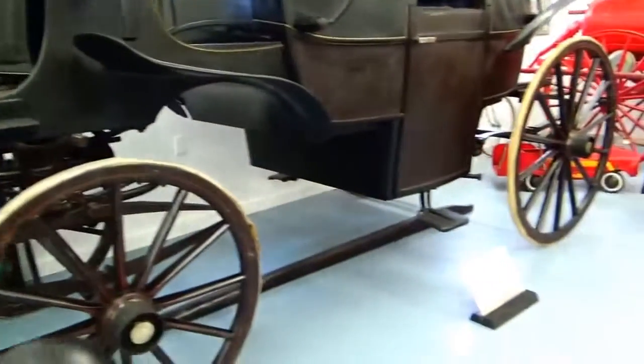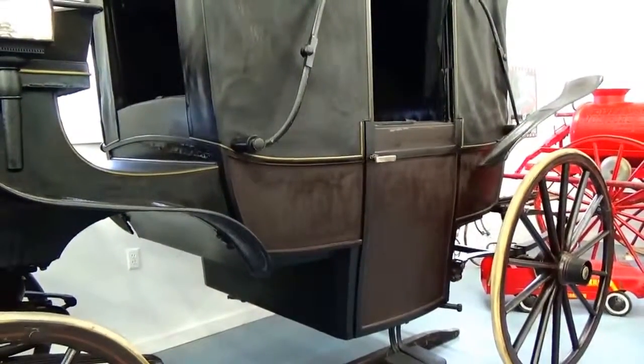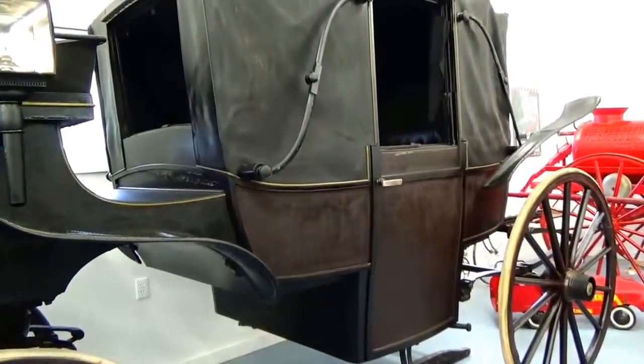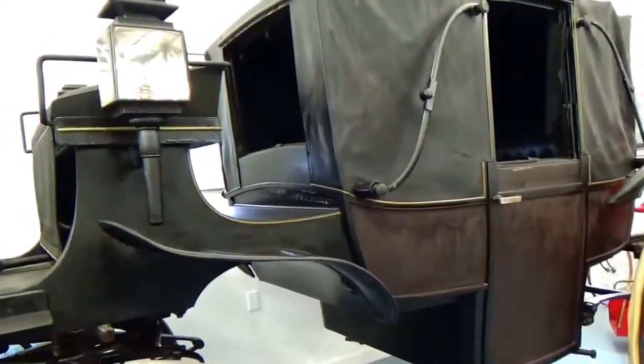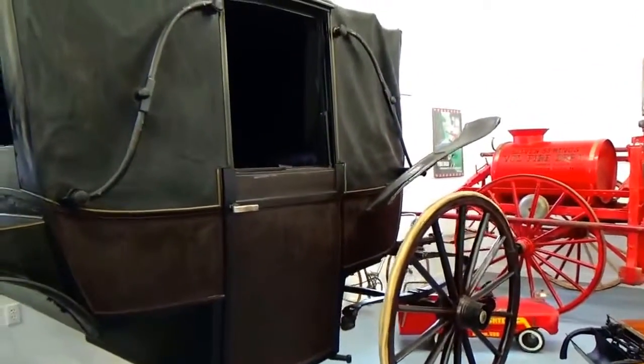Isn't that beautiful? And this is an 1890 Landau, L-A-N-D-A-U. 1890. Wow, look at that. Really nice. Fanciness. See if you can get inside.